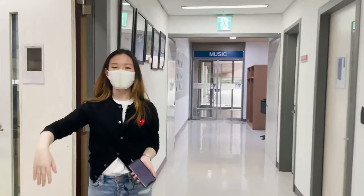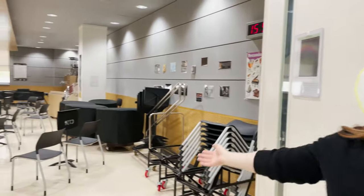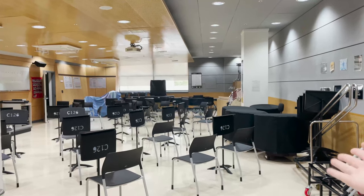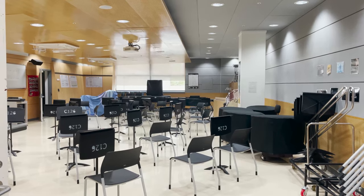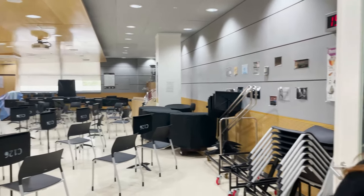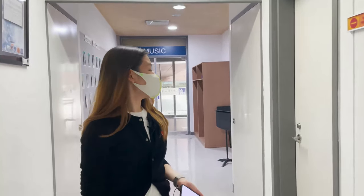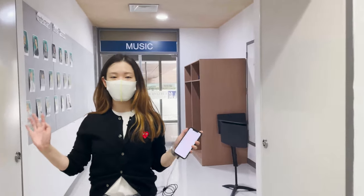And if that was the string room, this is the band room. As you can see, there's a lot of percussion right there. And this is the timpani, music stands, chairs, and more. And yeah, that is about it for the music hallway.